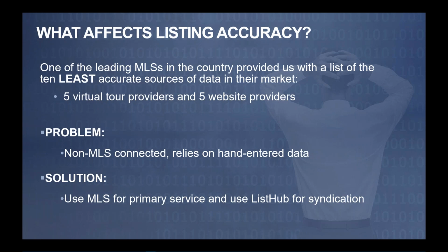So instead of having to maintain the accuracy of your data in multiple locations, for your ListHub account, you don't actually have to manually enter or edit your listings. You're simply going to maintain your listings within your MLS like you normally would. So if you need to make changes to the photos, price, or description, you would just do that like you normally would, and we will syndicate those changes out to the publishers.